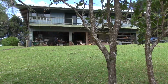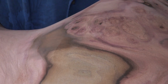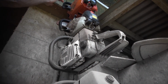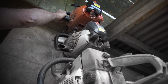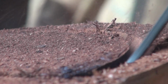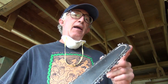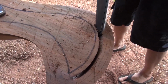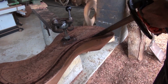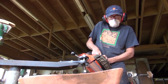This is a piece of Milo. I didn't want to just turn this entire center into chips. So I came up with a technique many years ago where I bought this special chainsaw that I can actually cut the entire center out in one piece and make another bowl. This is called my carving saw, and this bar allows the tip to cut a tighter radius that allow me to develop this process where I remove the entire center of the bowl in one piece. In the past, I've been able to get up to 4 different pieces out of the same bowl.